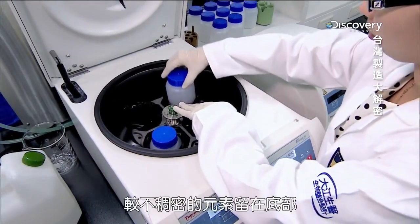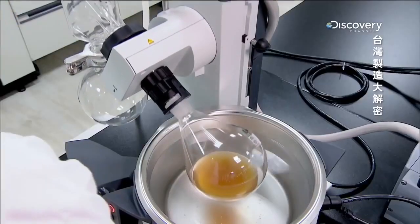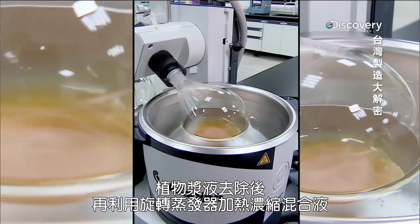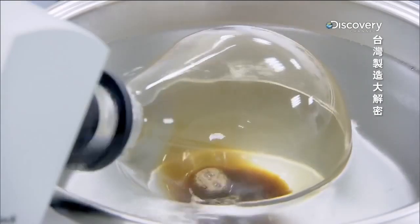They use a centrifuge to spin the pulp at 5,000 RPM, sending the denser elements to the top of the container and the less dense elements to the bottom. Once the pulp is removed, a rotary evaporator concentrates the mixture by applying heat.